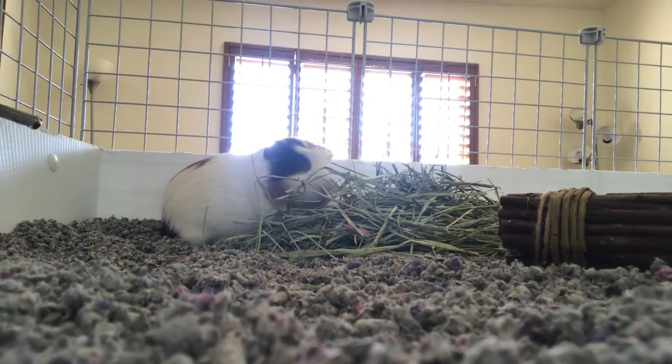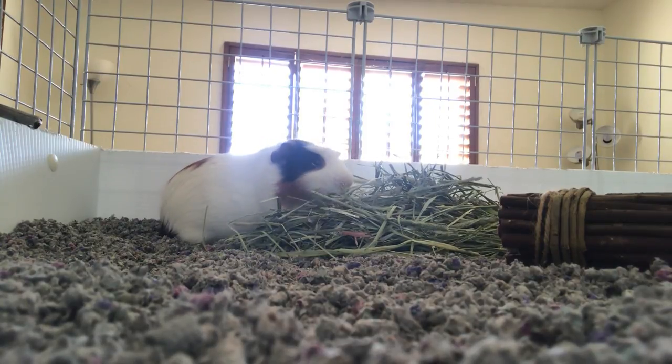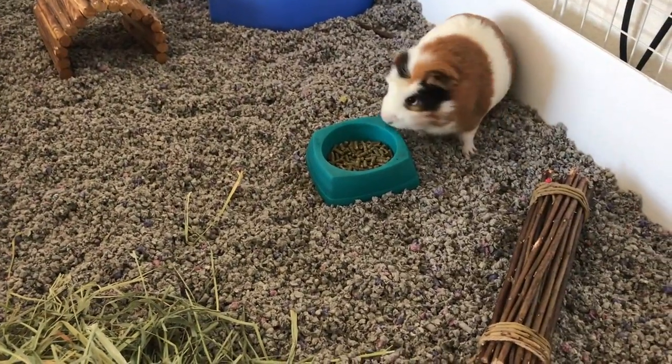So that's pretty much everything that goes into taking care of Fizz as far as cleaning and food is concerned. The only thing I didn't show you is that I did clean out his little food dish before I put his veggies and pellets in, and of course I gave him fresh water, which happens daily. I've mentioned it before, but I'll say it again now.